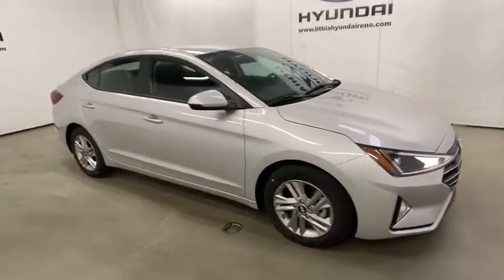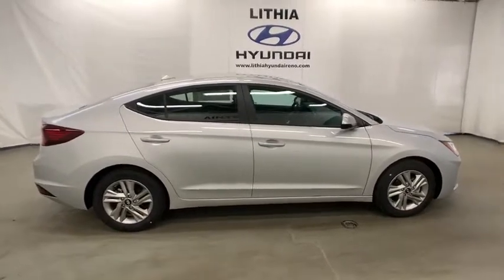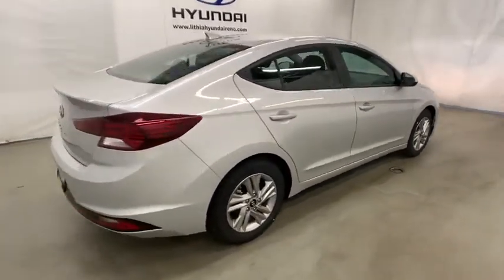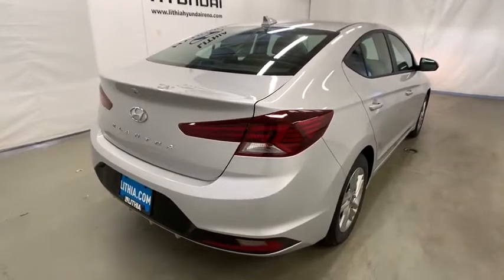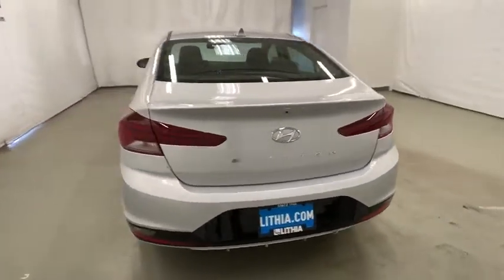2019 Hyundai Elantra. The Elantra boasts the most interior room in its class and gets an exceptional 35 mpg. With its luxurious standard features, the Elantra is an easy choice. Here are some of this vehicle's great options.